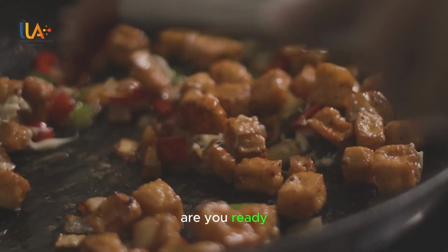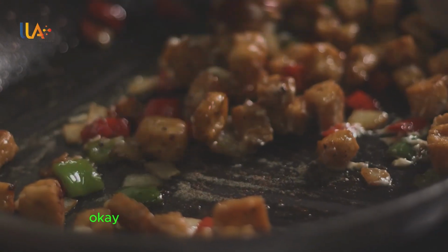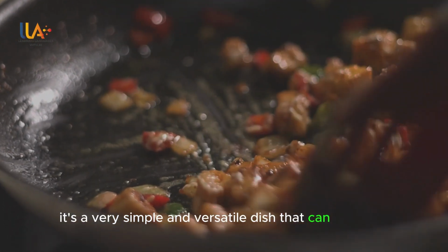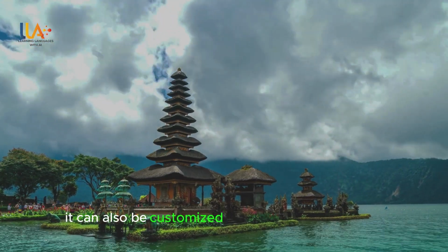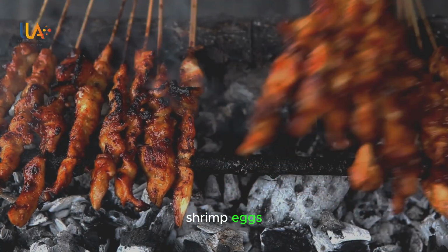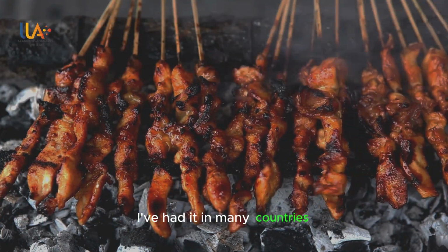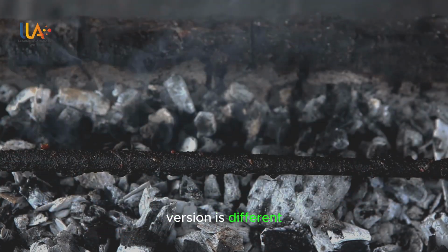Are you ready? I'm ready. Let's do this. Okay, first, we're going to make nasi goreng, which is fried rice. It's a very simple and versatile dish that can be eaten for breakfast, lunch, or dinner. It can also be customized with different ingredients, such as chicken, shrimp, eggs, vegetables, or tofu. Fried rice is one of my favorite dishes. I've had it in many countries, but I'm curious to see how the Indonesian version is different.